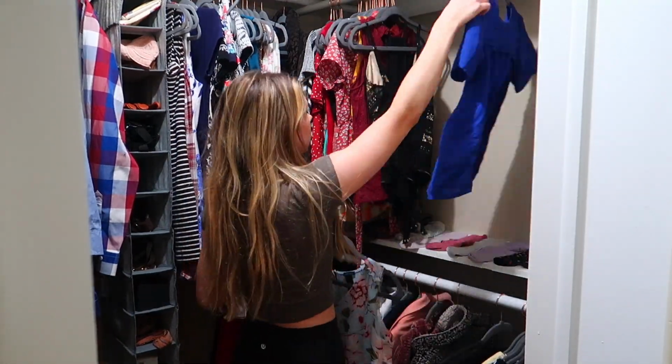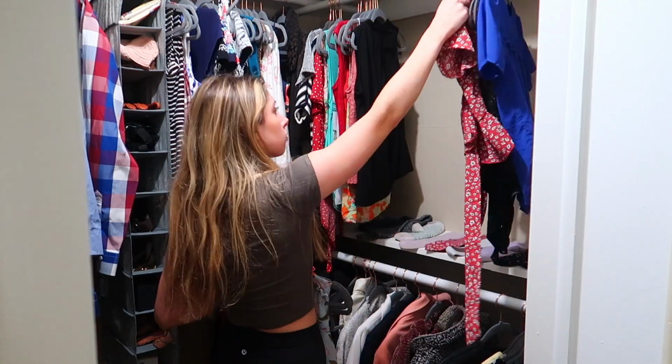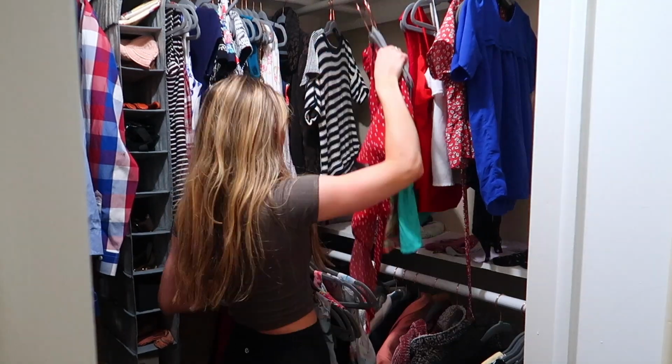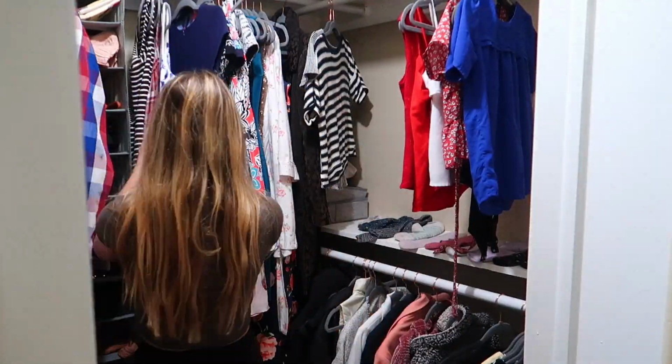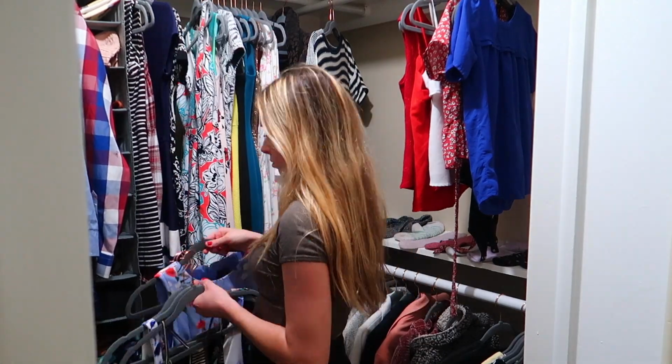This is honestly one of my favorite parts of the entire year, not to be dramatic, but I get so excited to put away all my summer clothes and replace them with all my cozy fall sweaters. And don't get me wrong, I do love my summer clothes, but there's just something so cozy and warming. I love fall clothes.